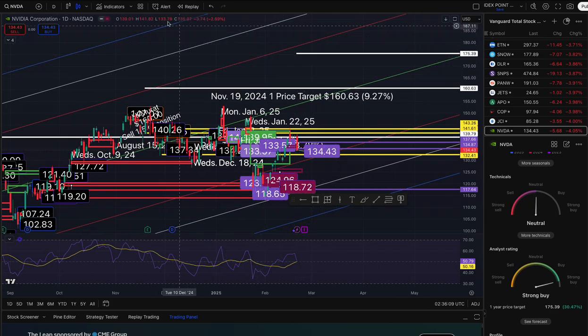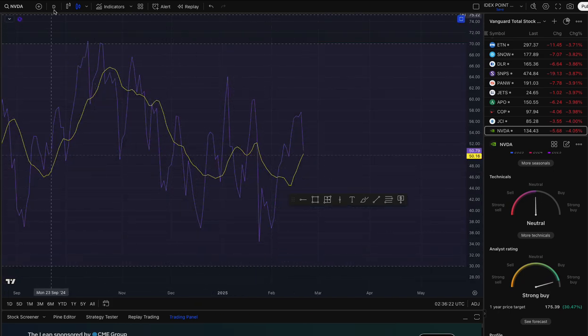Not in the channel, not in the zone. We are a long ways off for that to hit. All right, let's take a look at the RSI.